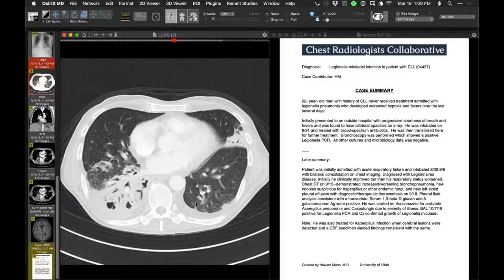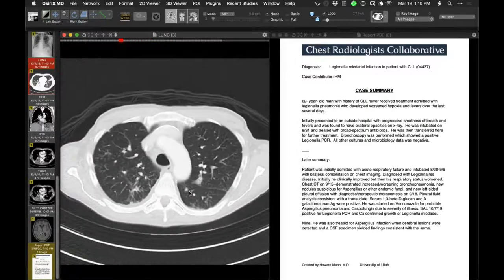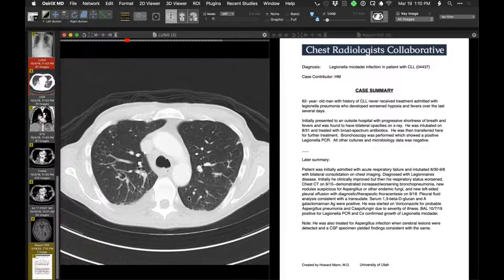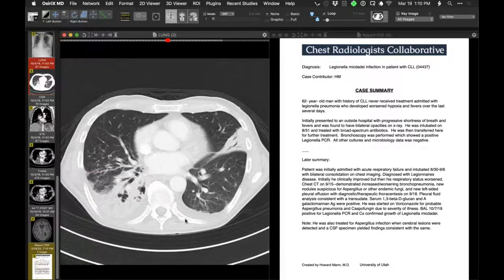Any comments, David, or just another thing that we see, right? I think most of the pneumonia is the Legionella, and maybe the cavitary nodule, and maybe the brain lesions were aspergillus. I don't know whether Legionella goes to brain. Is that a known thing, or? I don't think so.